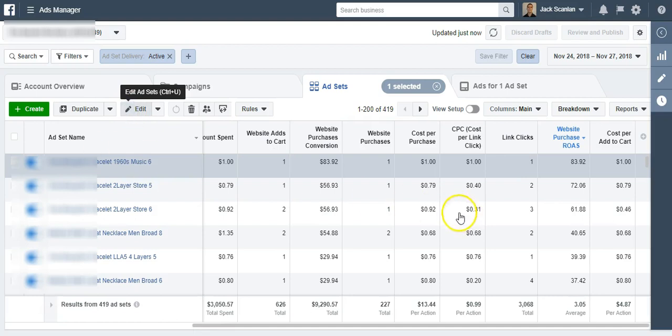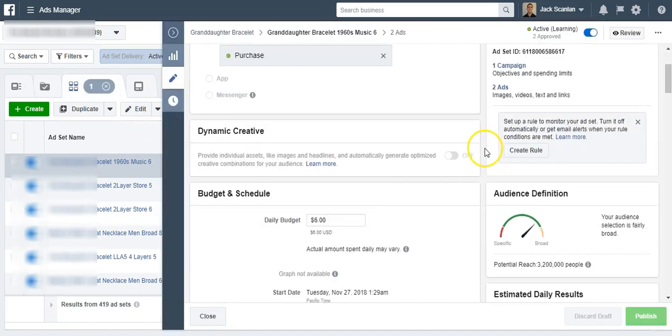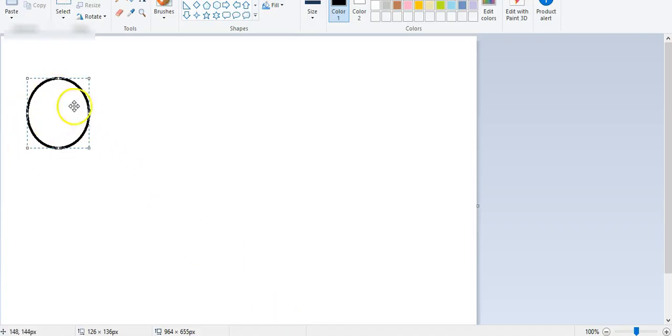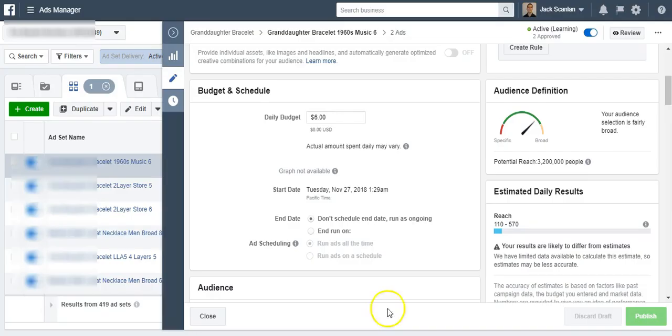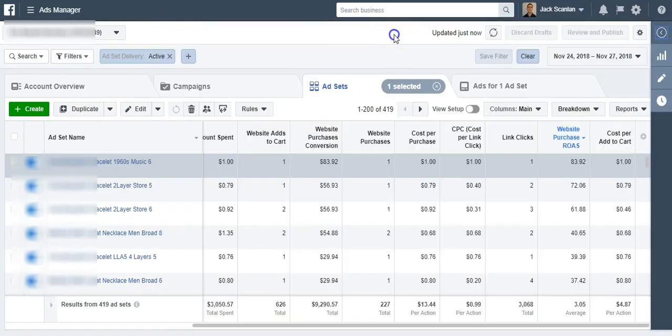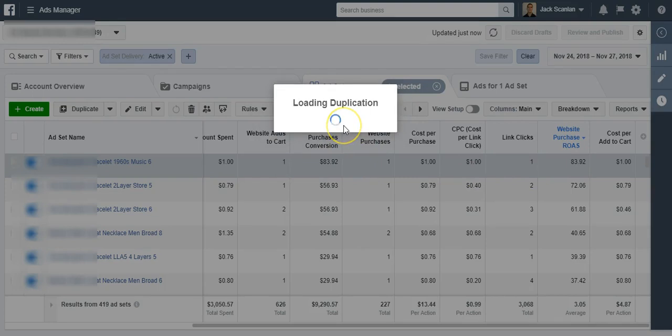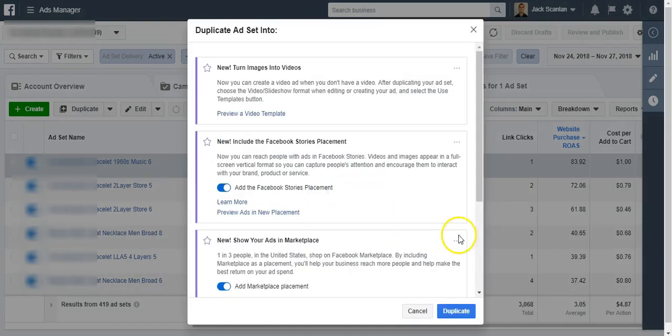And I'll show you how big the audience is and all that stuff. Okay, so this is an audience of 3.2 million people. So fairly large audience, $6 budget, 3.2 million people. Let's say that that audience is this pool of people right here. Now let's say that I want to duplicate this ad because I want to scale up and I want to increase my budget. So we're going to go over here and I'm going to click duplicate. And let's say that I want to duplicate it 2 times for the following day to get some more ad spend on this product because I see we've got an almost 84 ROAS over here. We're going to click duplicate, and let's say I do 2 times, okay?